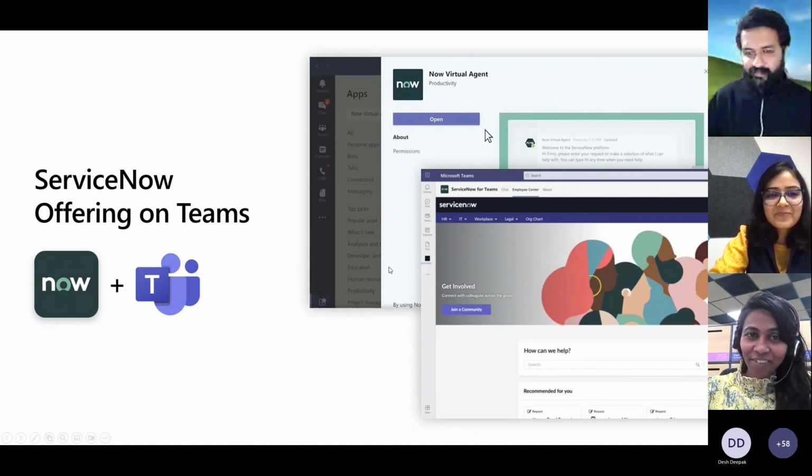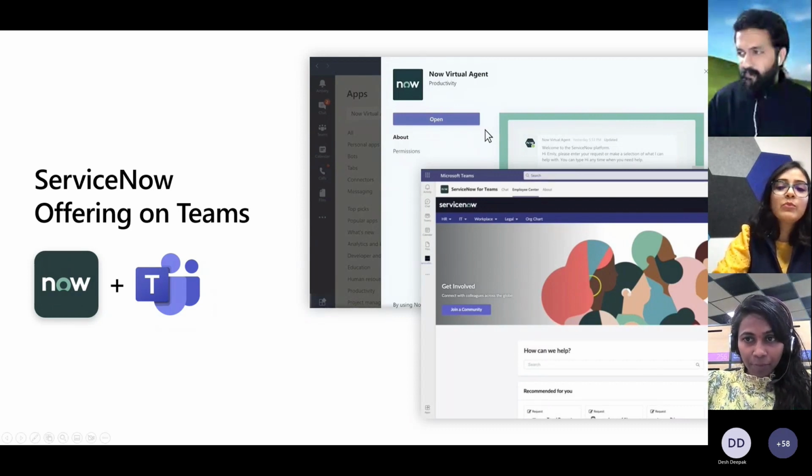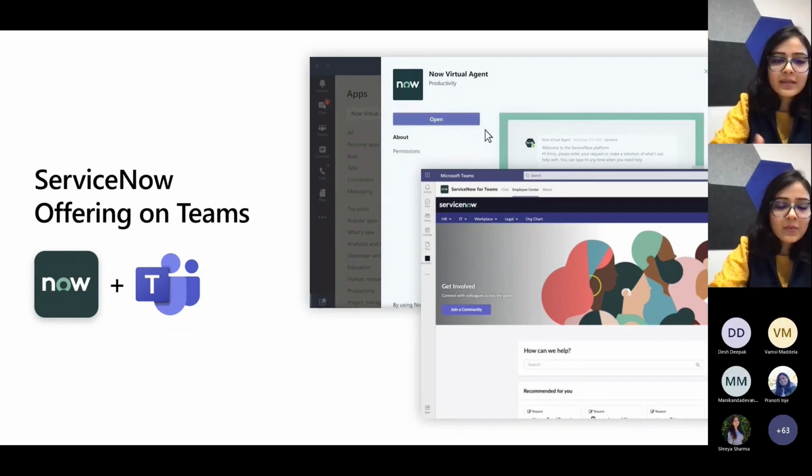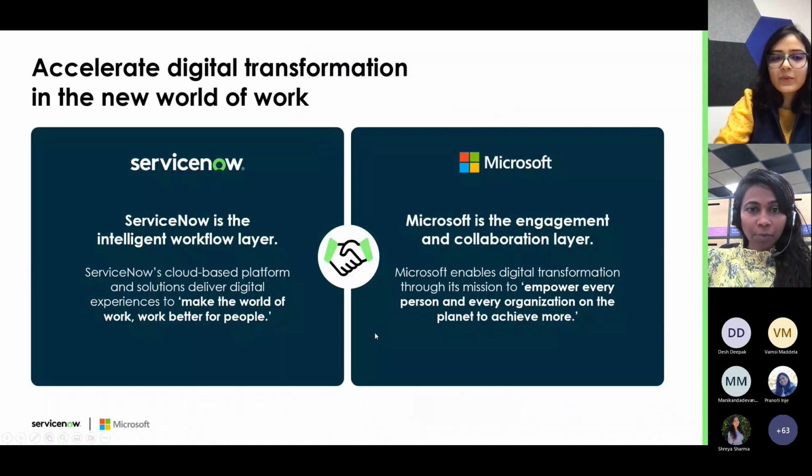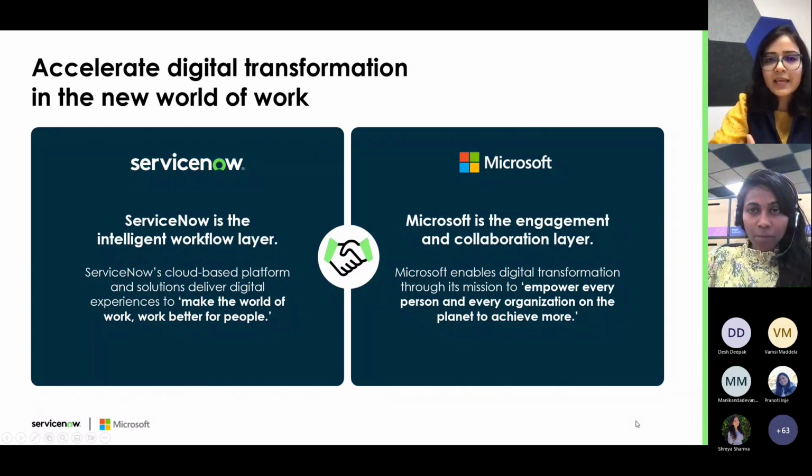Thanks a lot, Harish. And as you said, in your context setting, the world of work has changed, and it is absolutely important for employees to be able to access what they want when they want it. And that's where ServiceNow and Teams really comes in. If you move on to the next slide, ServiceNow, as we all know, is the best workflow automation tool, and Teams is the best collaboration tool. So these two tools coming together can solve a lot of problems for our customers.